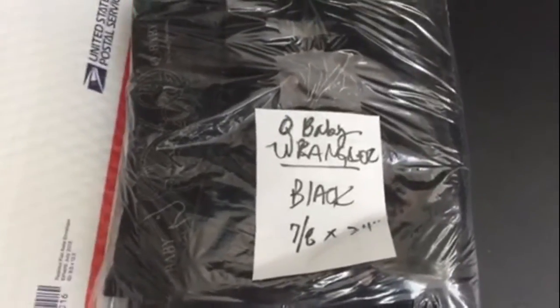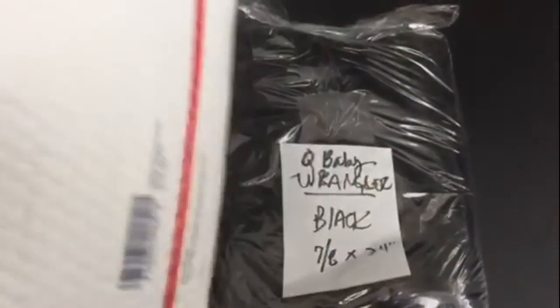They fit really well, and these were black, so I've got my sticky label printed out. I'm going to put them in here, put the label on, put on a thank you sticker, and we're good to go.